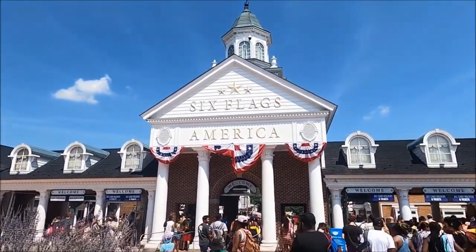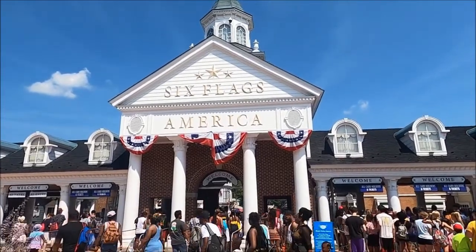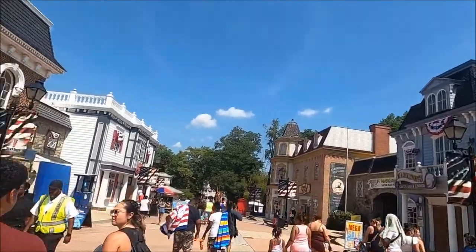Not surprising, had a traffic jam, got me here 20 minutes late. But yeah, I really like the look of this entry plaza.